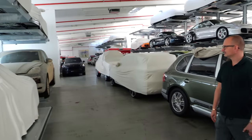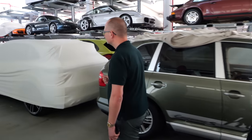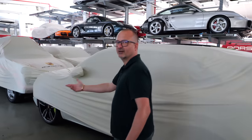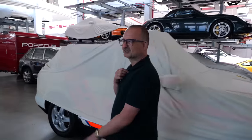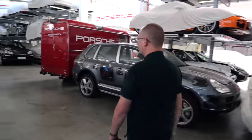It's unbelievable in here. Have you found any, apart from the 918s, which car would you drive away today? No, because you can't say apart from the 918s. Okay, fine. Any particular 918? Any of them. One that works.